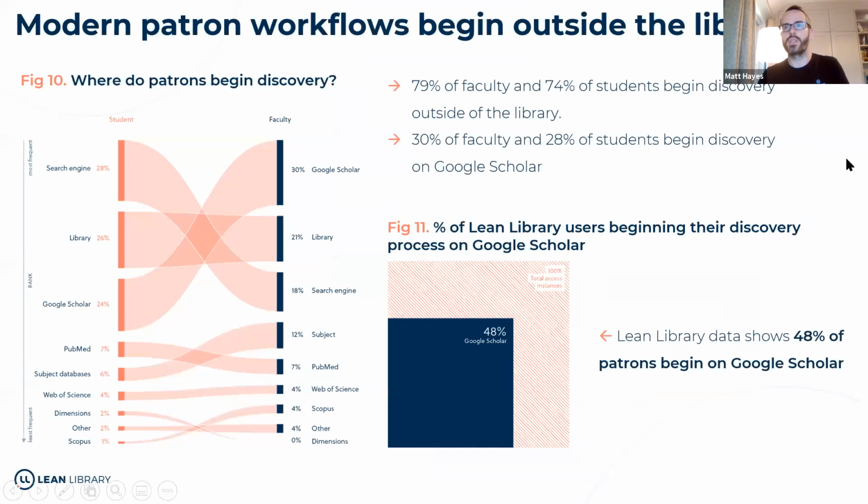There are some highlights that I wanted to share today because they're very relevant to the integration with TDNet that we're going to show you in a bit. So the first highlight is that the modern patron workflow largely begins outside the library. If you look at this survey result on the left-hand side, we found that an average of 79% of faculty and 74% of students begin their discovery process outside the library, with a large number using Google and Google Scholar. And you can see we've also brought in findings from our own Lean Library data on the popularity of Google Scholar.